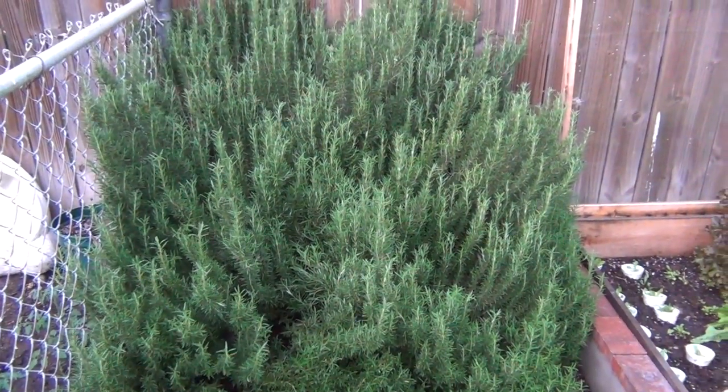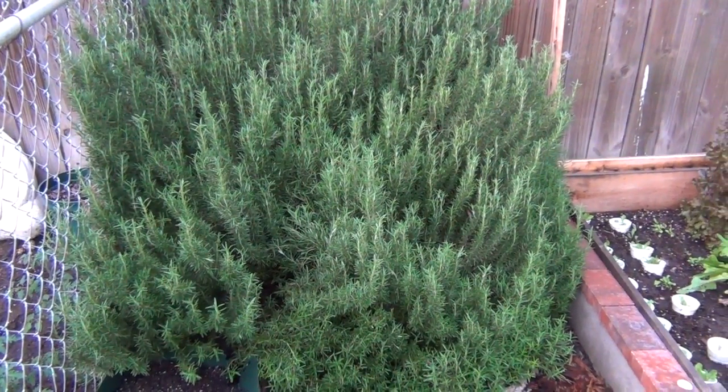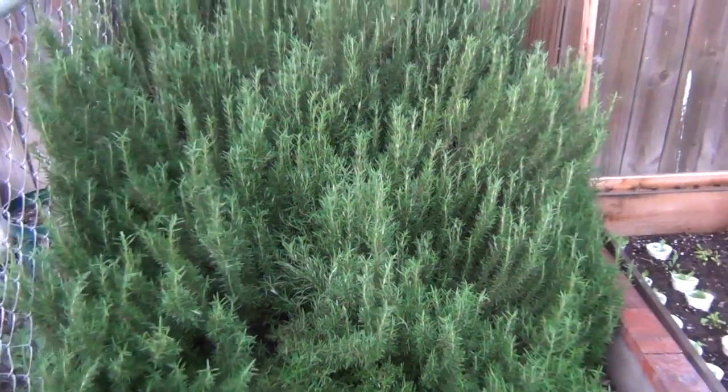So before us we have rosemary. Rosemary is an evergreen Mediterranean shrub, and it grows about 3 feet tall and 4 feet wide. It needs to be spaced about 3 or 4 feet apart.